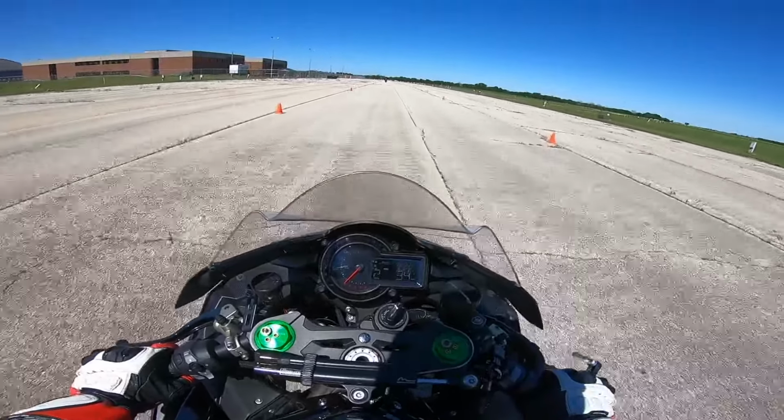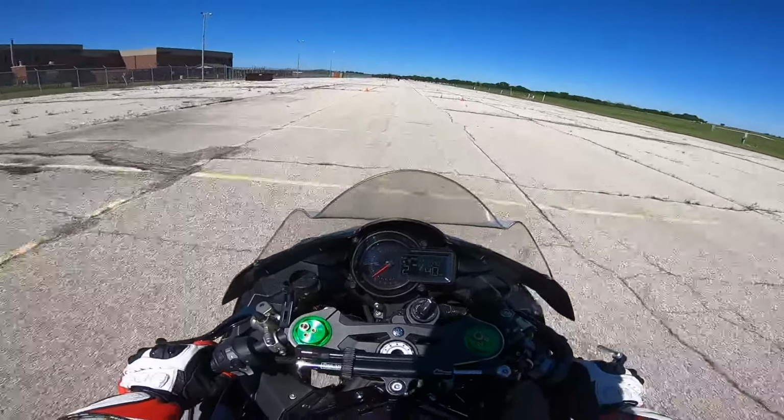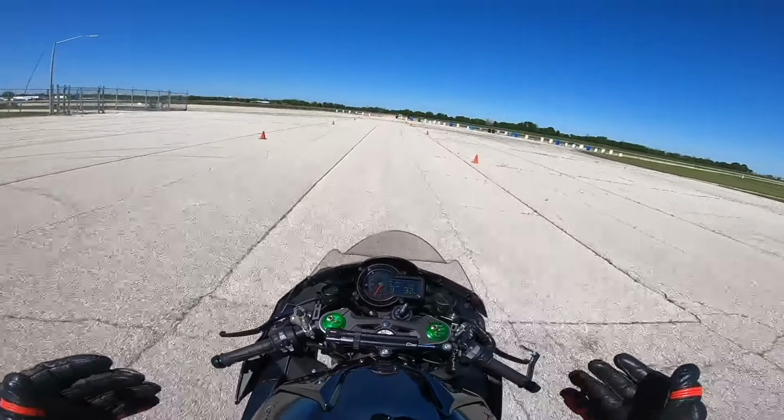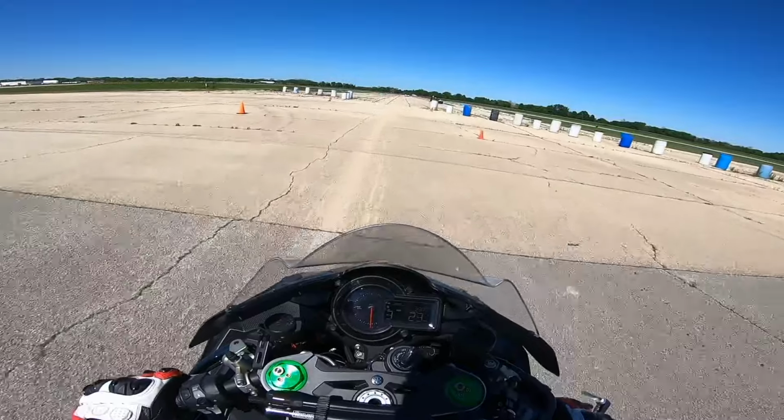That never gets old. This bike is just violence on wheels, and it never gets old. I messed up. I should have brought my Dragy with me so that I could have Dragy tested this new gearing to see what it was doing.